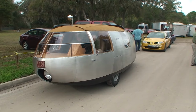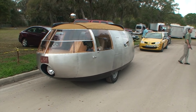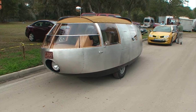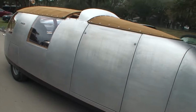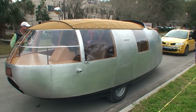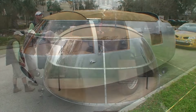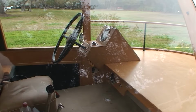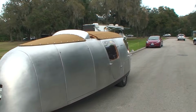Now what do you think of this? This is a replica of the Dymaxion. The vehicle that was, I think, Buckminster Fuller was involved in. Wild. It's a replica, but boy, it is exciting to look at. It'll be on the show tomorrow. Interesting interior. Yeah, but you could do that. Boy, it draws a crowd.